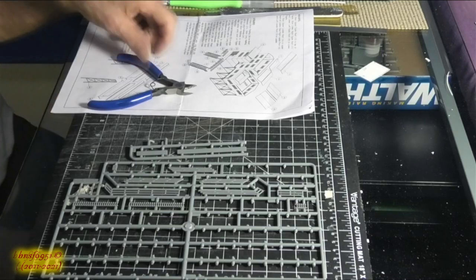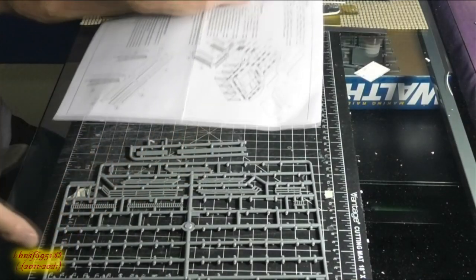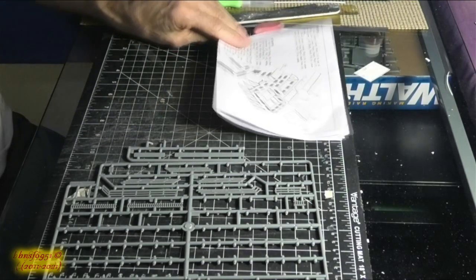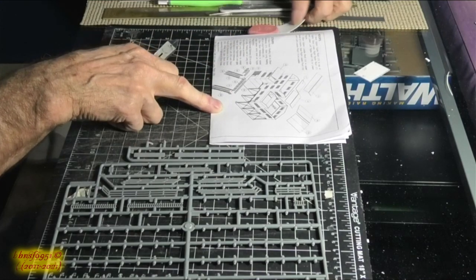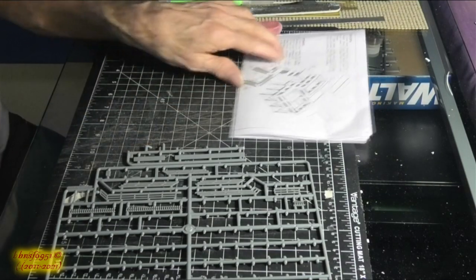All right, guys, as per the instructions, we are gonna start doing the stairs right here. And all the parts, as you can see, are here on this sprue. So I'm gonna go ahead and start cutting them out. And then once they're cut out, we'll start putting this puppy together. It needs to get painted black, so I'm not ready to paint the rest of the stuff black yet. So we'll get this done, and then we'll paint this black at the same time.